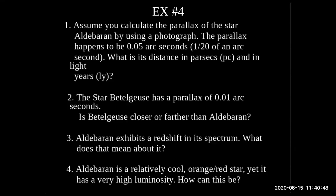Now, 4. Aldebaran is a relatively cool orange-red star, yet it has a very high luminosity. How can this be? So here's what you need to think about. You need to think about the Stefan-Boltzmann law, where the luminosity is proportional to the surface area and also the temperature of a body, right? So how bright something is, how much energy something is giving off in total, corresponds to how big it is and how hot it is, what the temperature is.